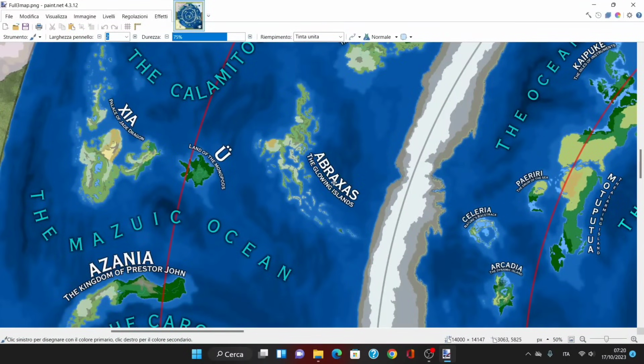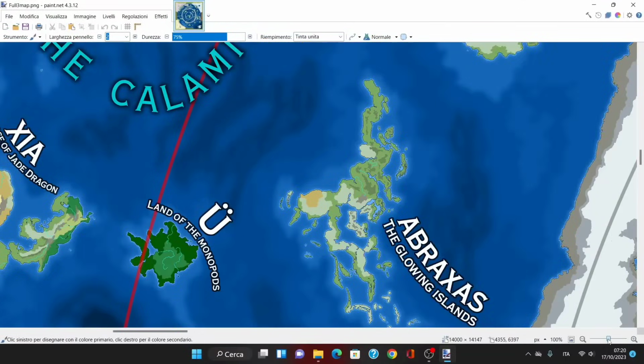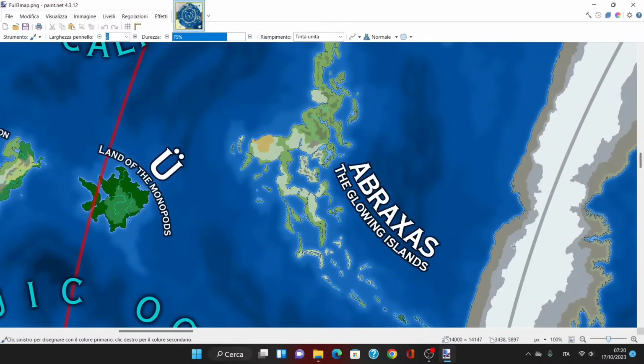which is of course a big island chain. It's an archipelago, whatever. So yeah, I think it is pretty accessible to anybody that wants to explore it. That said, so Abraxas. Let's see a geographical description of this continent.